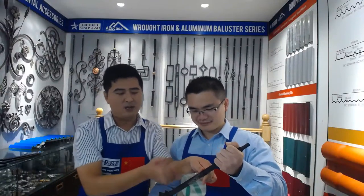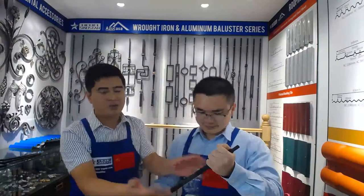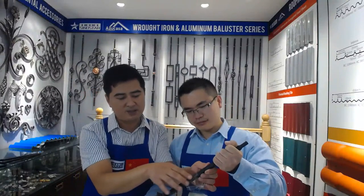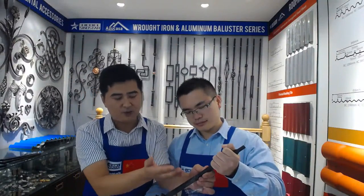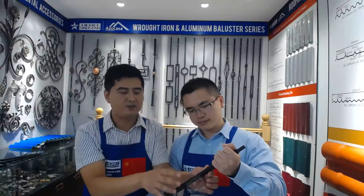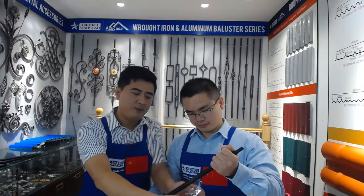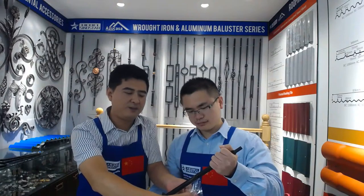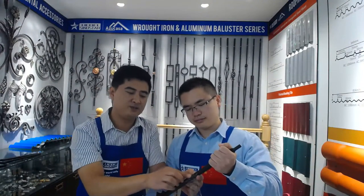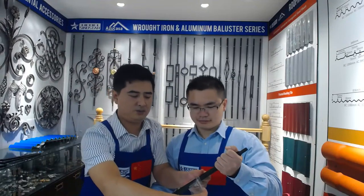Later I will tear off this tape. After this tape is torn off, if the damaged paint falls off, that means this paint quality is not good. But if I tear off this tape and our surface is not changed, that means this adhesion is very strong.